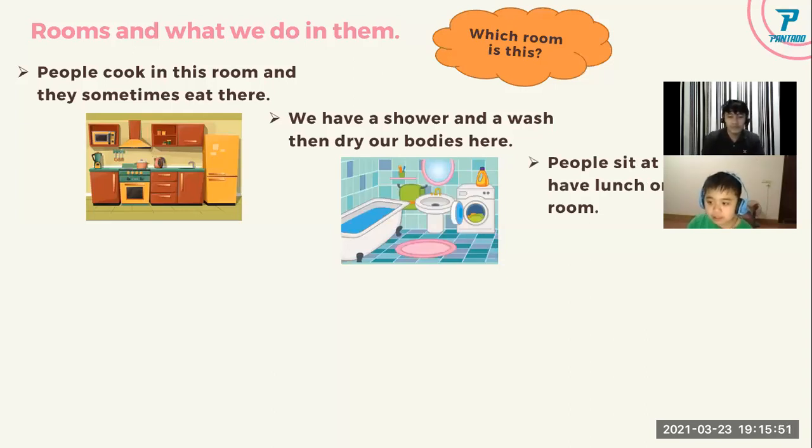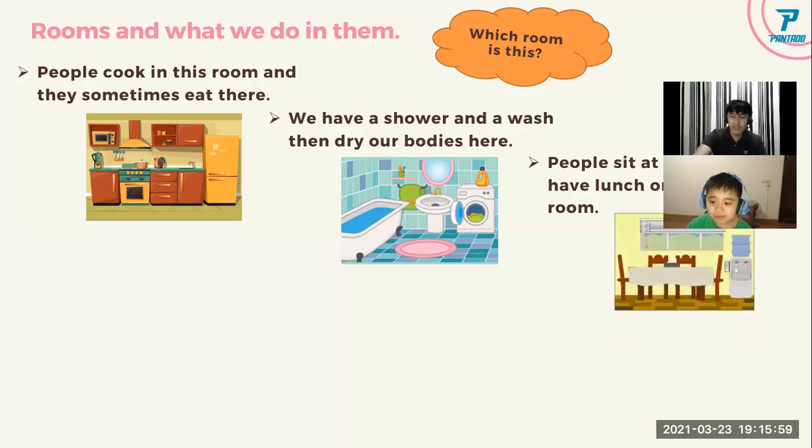Next, can you read it, please? People sit at the table and have lunch or dinner in this room. What is your answer? It's dining room. Okay. I will give you 2 minutes to think what we can find in the dining room. Can you write it for the minute?